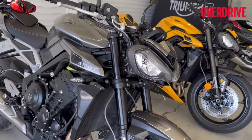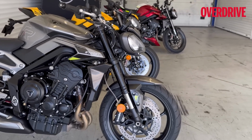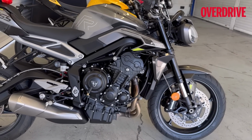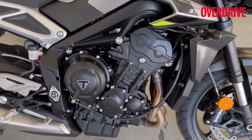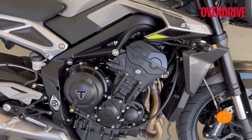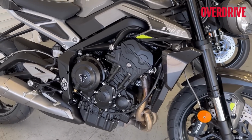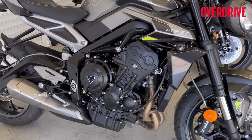Even the suspension at the front and the rear stays as it is. So no change there as such, but this is not an updated model. This is an all new Street Triple. So they have made massive changes to the engine. What those are is something that I'm going to touch upon in my review, but they are essentially looking at lighter components, better machining, a higher compression ratio, higher cylinder pressure as well. So they have made a lot of changes to those components.